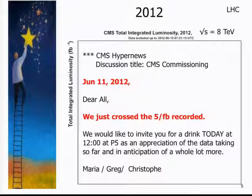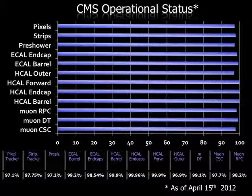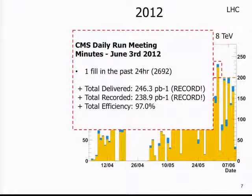So, the CMS operation status. These are the various detectors of the experiment. All of the detectors are functioning at very, very high efficiency. This picture is a bit old. The integrated luminosity per day has reached, or is coming close to, 200 inverse picobarn per day. On one particular day we had a little record, where we collected 240 inverse picobarn in 24 hours. That was a 97% efficiency. Again, congratulations to the hard work done at P5 for the experiment.